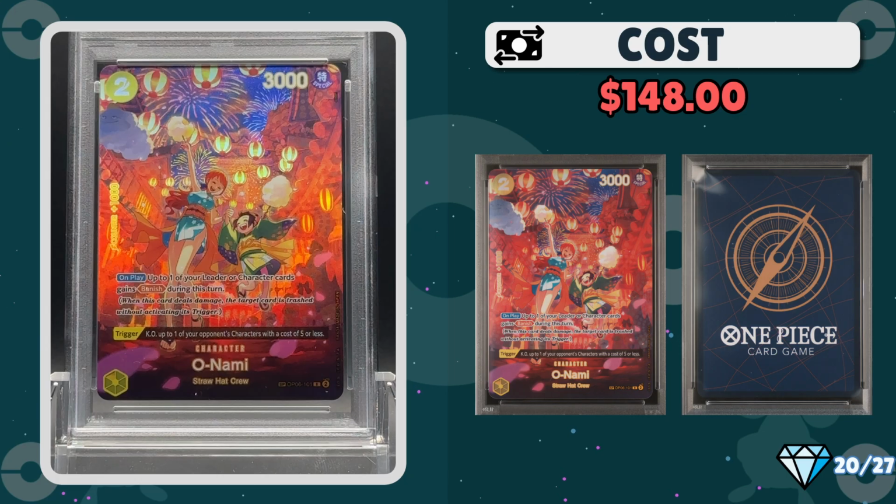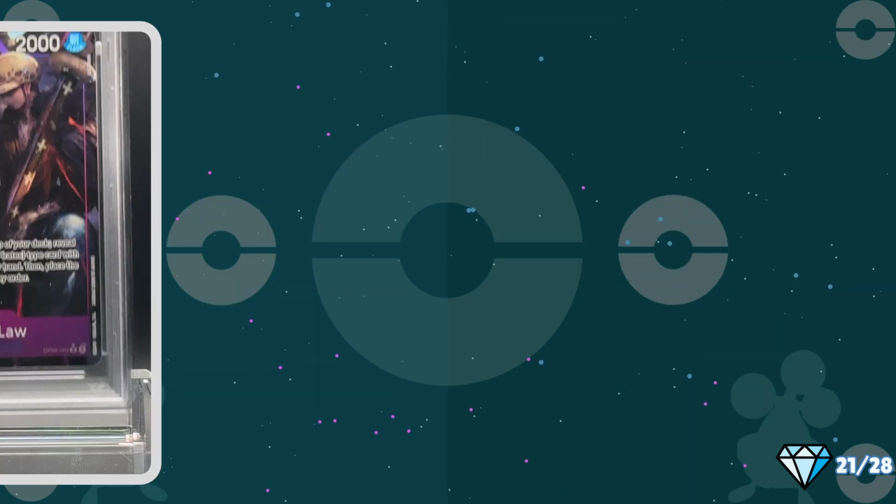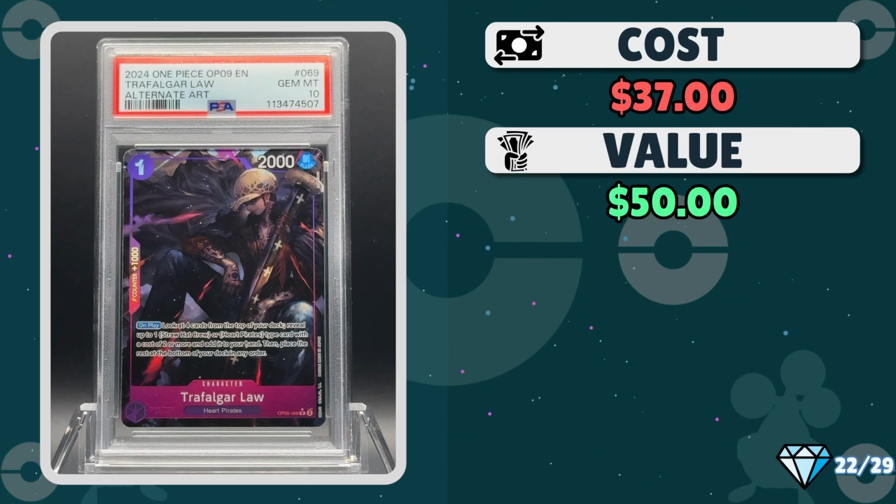Really cool card, and this is them in Wano. PSA gave it a 10. That's fantastic. I'm gonna sell it. Really cool card though. All right, my favorite One Piece character, Trafalgar Law. Great card. I don't really care too much about the price. It's a pretty cheap card, but I really like Trafalgar Law. PSA gave it a 10, which is fantastic. I'm gonna keep it.